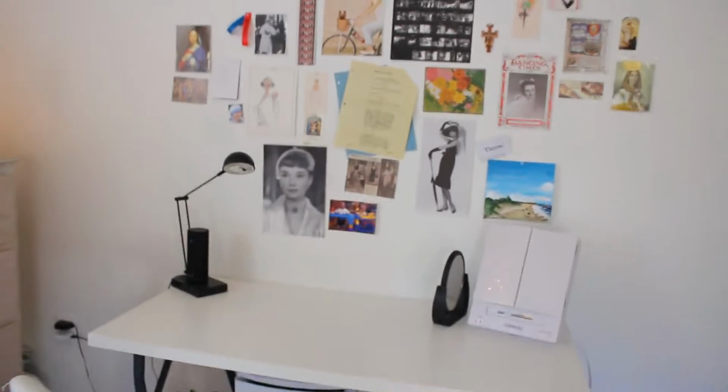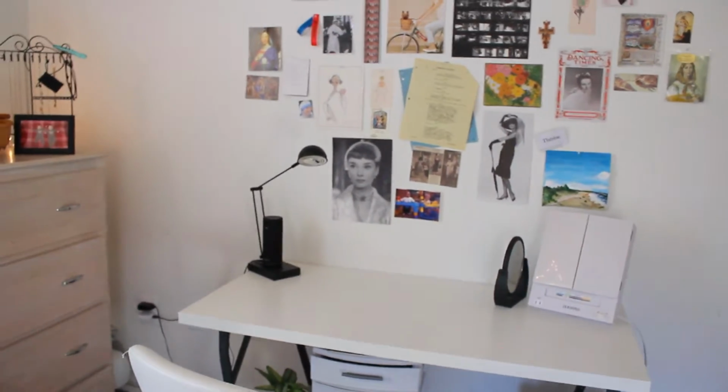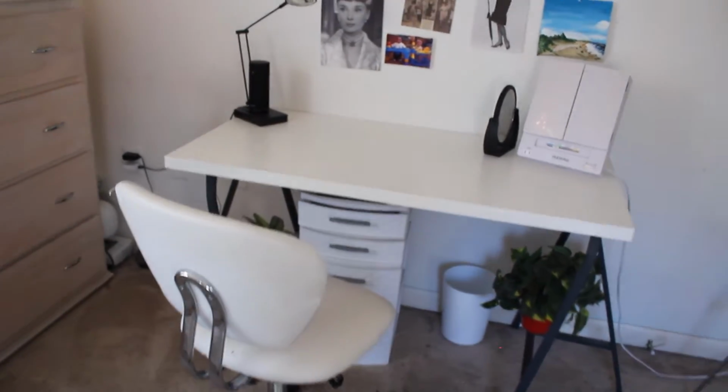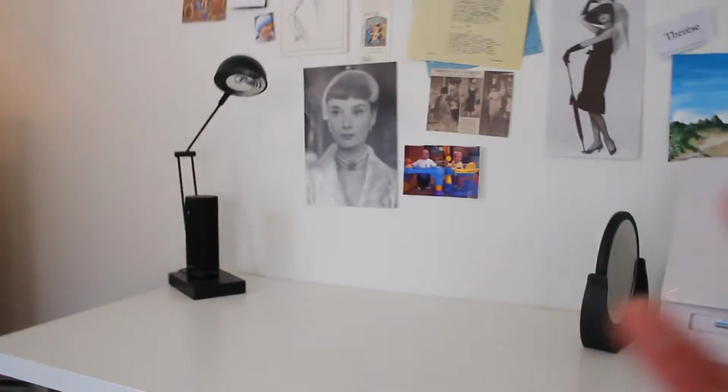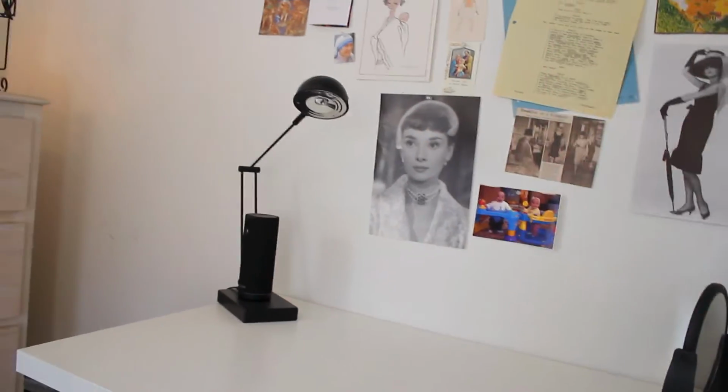And then here is my desk. I'm pretty sure we got this desk off of Craigslist. It's from IKEA though, but it's a pretty plain desk. This chair is from Amazon. This used to be super cluttered, but I decided to just streamline it. This was from literally the 6th grade. It's my makeup mirror. And then that lamp is from Target.